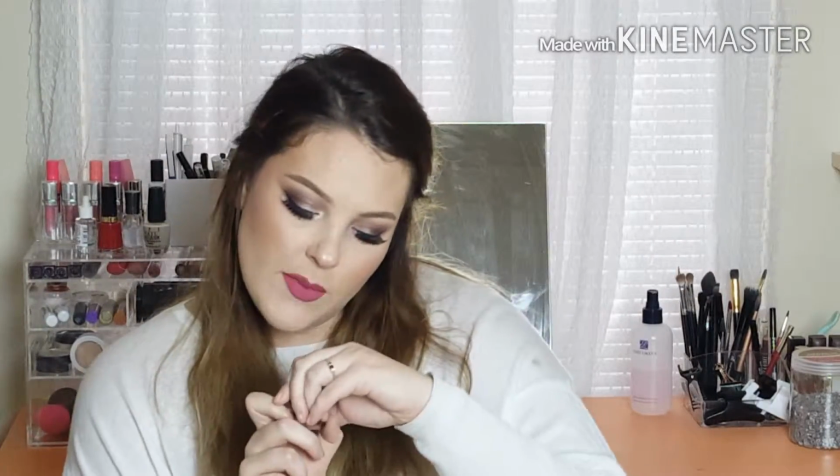This is the Becca Shimmering Skin Perfector pressed powder in the color Rose Gold. I have been loving this for a long time. This is a little sample size that I got over the summer, but I have been using this all the time. I use this over top of blushes. I use it as a blush by itself. I don't typically use it as a highlighter. I did a little bit when I was more tan, but it's just absolutely beautiful.